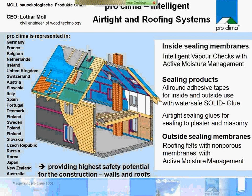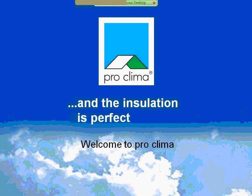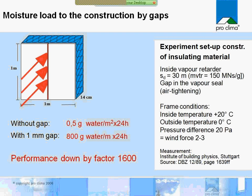About ProClima. ProClima started in '81 with technological building materials and concentrated in '87 on airtight solutions. We supply intelligent vapor systems and active moisture management, sealing products for all purposes inside and outside, and outside sealing membranes with non-porous membranes and active moisture management. We are active in about 25 countries in the world, also with very challenging climate conditions like Korea, Japan, New Zealand, and Australia. Our topic is: insulation is perfect.